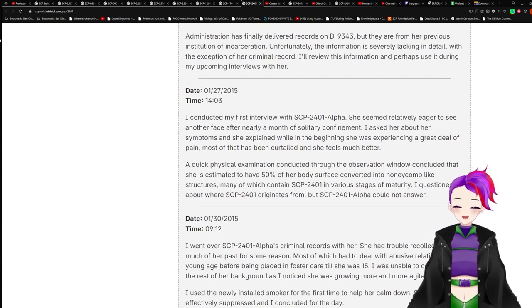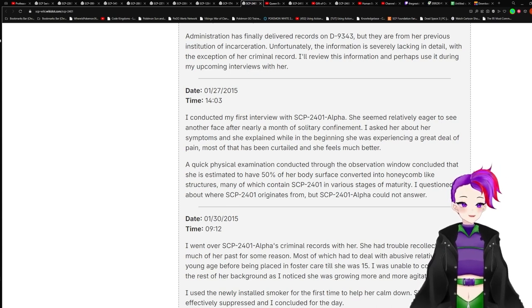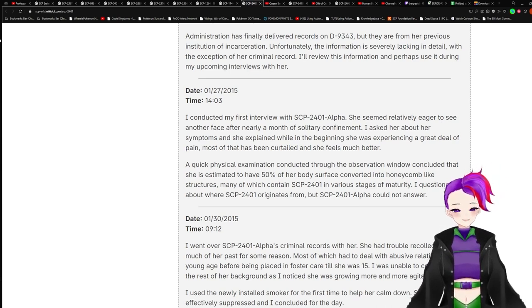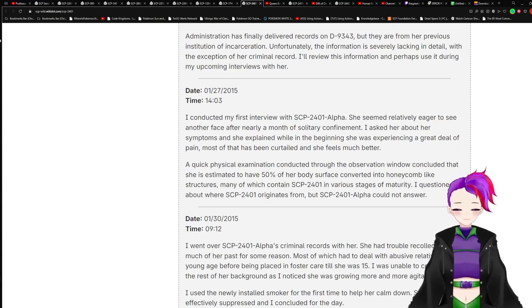January 27, 2015, 14:03. I'm going to do my first interview with 2401-alpha. She seems relatively eager to see another face from nearly a month of solitary confinement. I asked her about her symptoms, and she explained, while in the beginning she was experiencing a great deal of pain, most have been curtailed, and she feels much better.